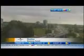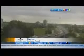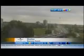8:46, and there's a look at the Oak Street Bridge. Northbound traffic from Richmond into Vancouver, not too bad. A little sluggish just around Shell Road as you approach the bridge deck into Vancouver this morning. Yeah, steady flow of traffic there.